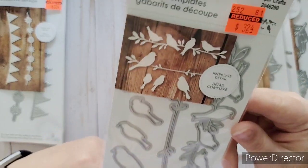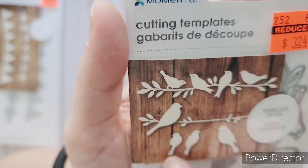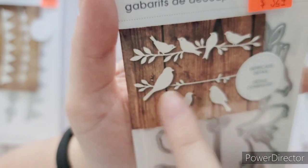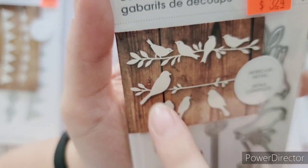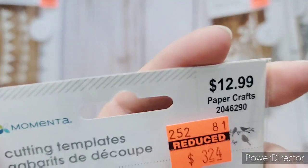And I loved these birds. They're just sitting on these branches and you can move them and put them wherever you want. Like this one is one piece and then you got this branch and then you get all of these birds. So that was definitely worth $3.24.